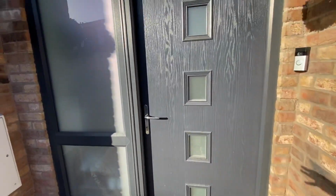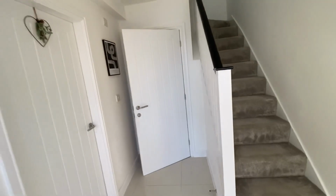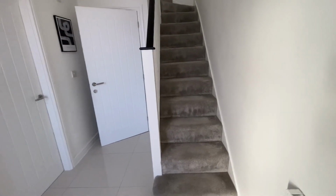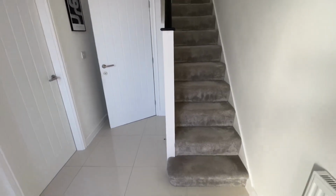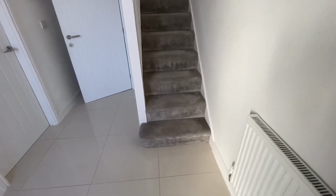So just before we go into the property, you have a small low maintenance garden at the front that leads into the property. So just to let you know, this property was built in the year 2020, so it's only a couple of years old, and when you come in here it does have a very new build feel, so it is beautiful.